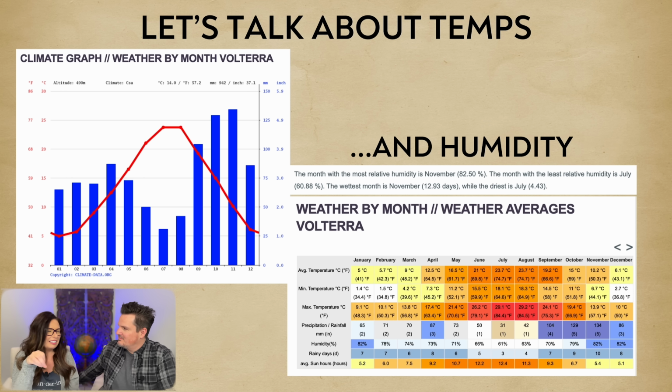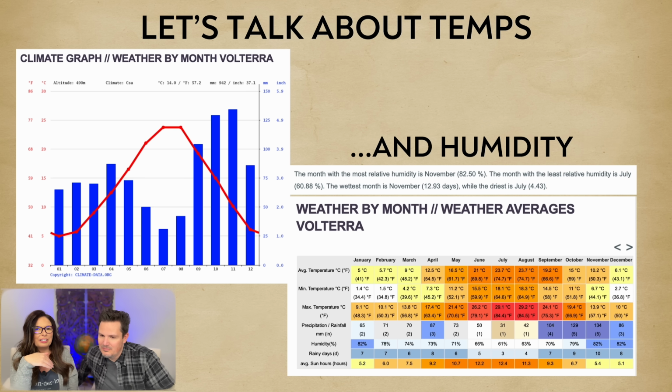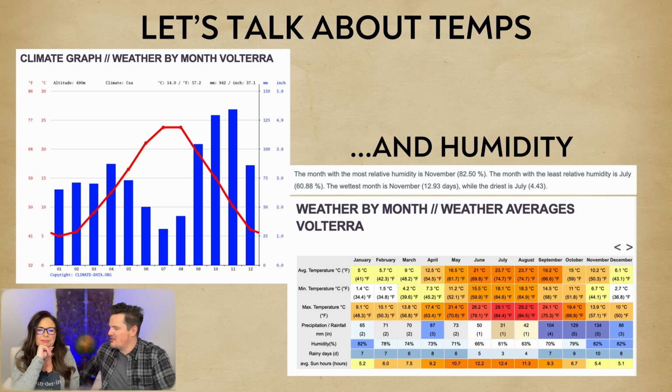Okay, tell me about the humidity, babe. So we couldn't find our usual humidity chart. Boo. But it said the month with the most relative humidity is November. And this is something that I learned too. I don't like humidity, but it's really the dew point that makes you uncomfortable. I couldn't find dew point either, but any day I look at our weather here, I really look at the dew point because that really shows how uncomfortable it is. Looking at this, there's not that much red right there, so I'm feeling like it's going to be good.